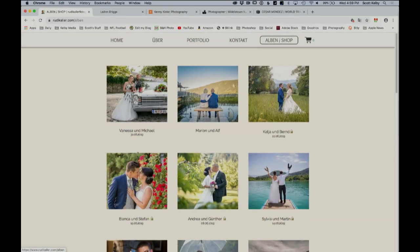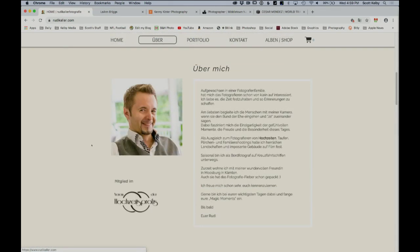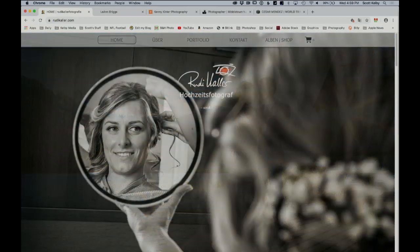You know what else too? This site is clean. The layouts are clean. Everything's very clean. I don't know what Uber is, but let's click on it. I think it's about him. So yeah, I think this is very nicely done and a good site all the way around. Well done. I like that one. Let's look at one more.